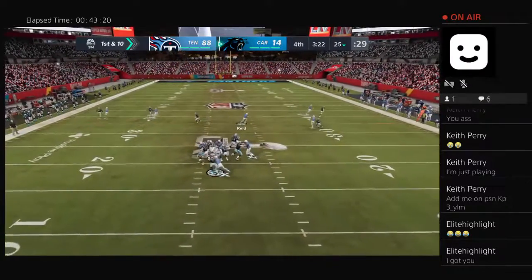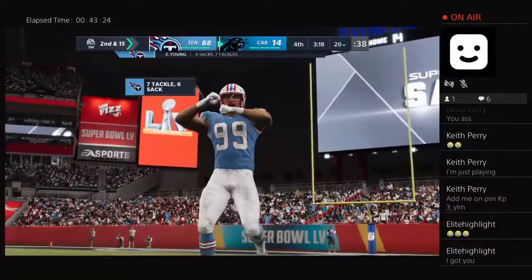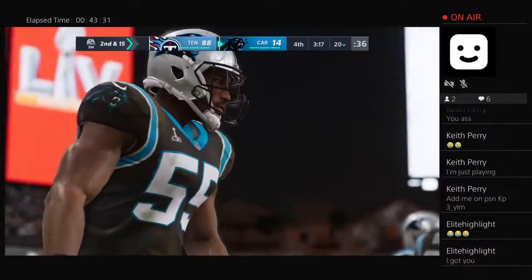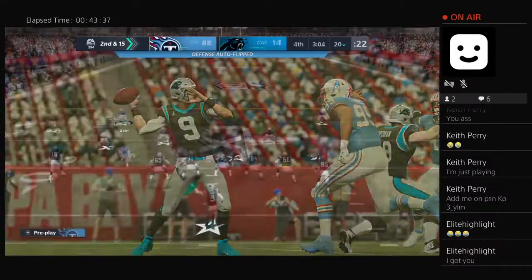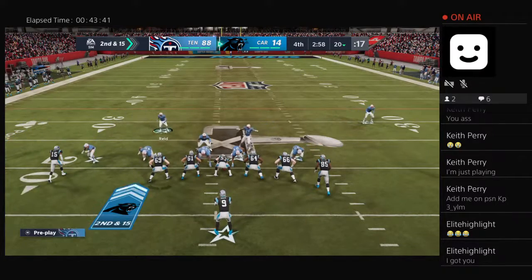On 1st and 10, Joe Burrow. Pressure comes, and the Titans are able to bring him down. Chase Young in there to get him again. That is sack number 6, one off the NFL record of 7. This offensive line flat out cannot handle this pass rush. We've seen it demonstrated time and time again, to the tune of 7 sacks in this game thus far.